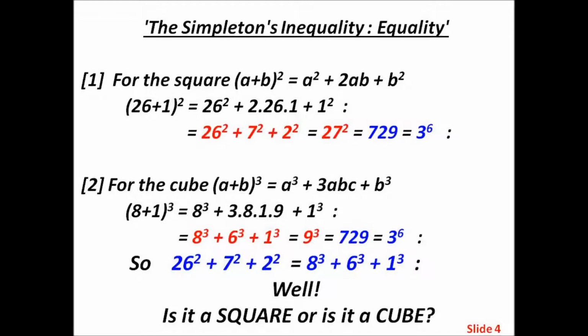The Simpletons' inequality, equality. One, for the square: (a + b) all squared equals a squared plus 2ab plus b squared. (26 + 1) all squared equals 26 squared plus 2 times 26 times 1 plus 1 squared, which is equal to 26 squared plus 7 squared plus 2 squared, equals 27 squared, equals 729, equals 3 to the power 6.